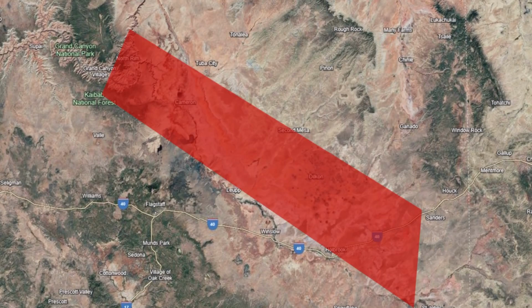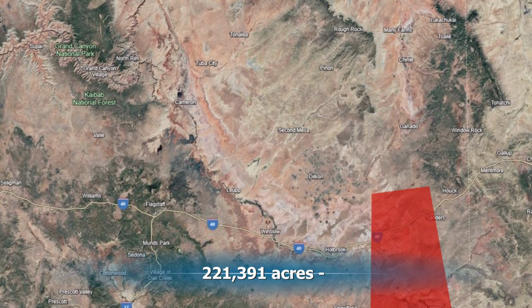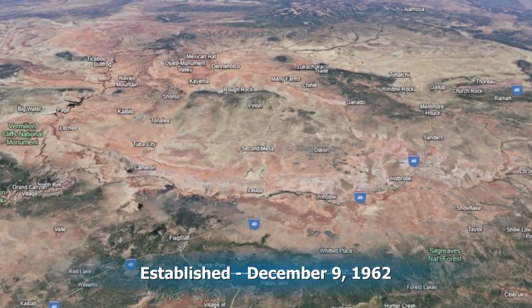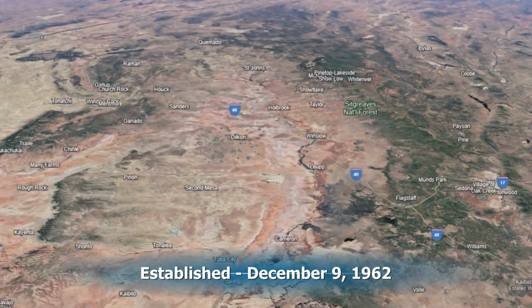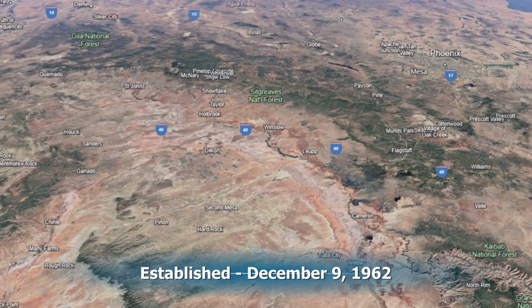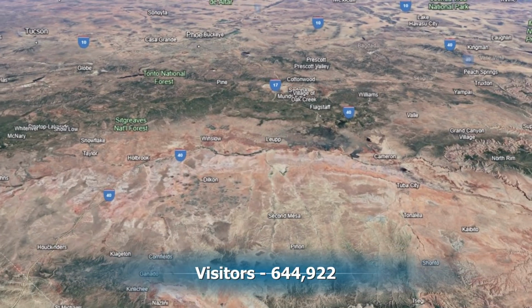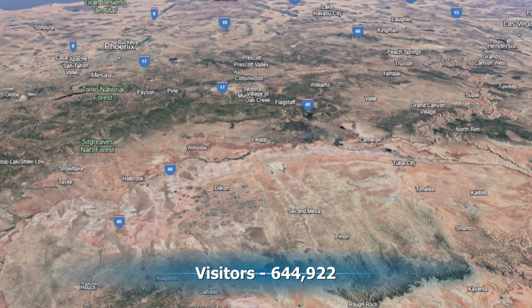This is the area covered by the Painted Desert, and to the right you'll see the Petrified Forest National Park, which is a little over 200,000 acres. It's at an elevation of a little over a mile and was established on December the 9th, 1962. It has about 600,000 visitors each year.